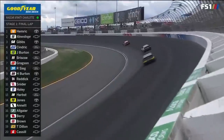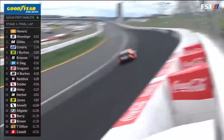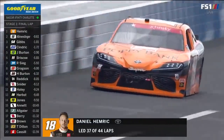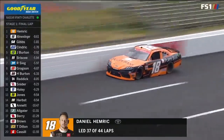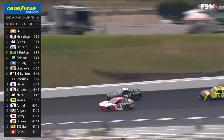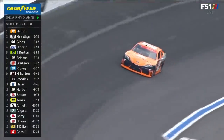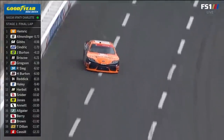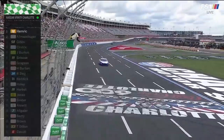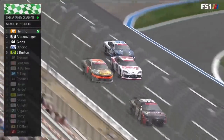Still see though, those top 4 cars are still all very close to each other. Clean air is probably going to be the difference right now for Hemrick. And I'd say these pit stops coming up are going to be entertaining to see who can get that. Daniel Hemrick, who's still looking for that first win, but look at this run. Oh my goodness. Woo! Hemrick is coming to the start-finish line to win his 4th stage of 2021. Big race to the line here.